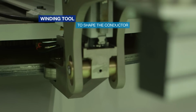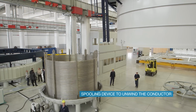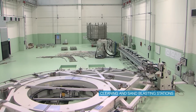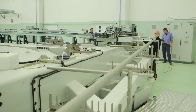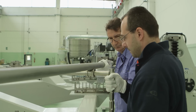This is the tooling which is responsible for shaping the conductor on the right trajectory. You can see the big spool containing 750 meters of conductor. It is assembled on the unspooling device, which is essentially responsible for unwinding the conductor. Then we have the straightening unit, which is straightening the conductor, followed by a cleaning station and a sandblasting station, which create the right level of roughness on the surface of the conductor. And finally, you have the most important part of the equipment, which is the bending tooling, which is responsible for bending the conductor on the right trajectory with the required level of precision and accuracy.